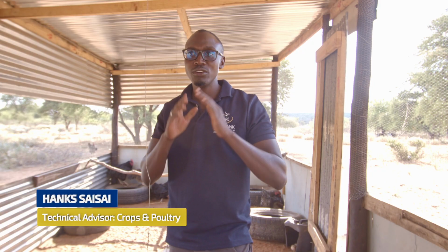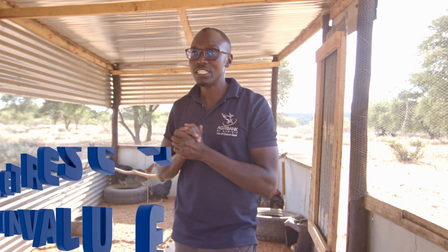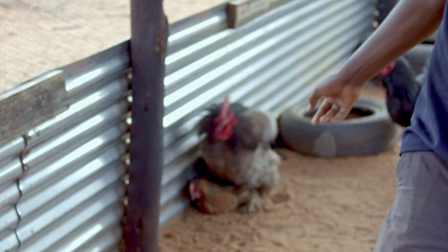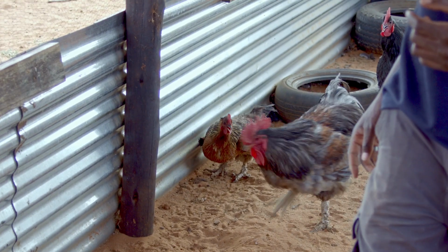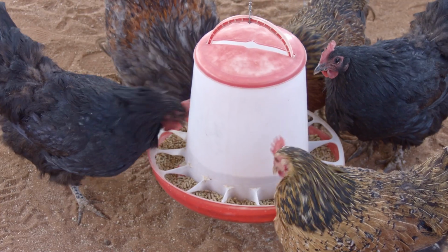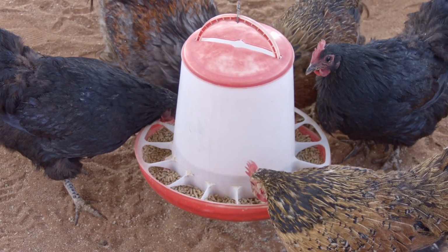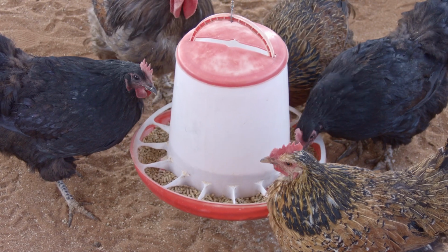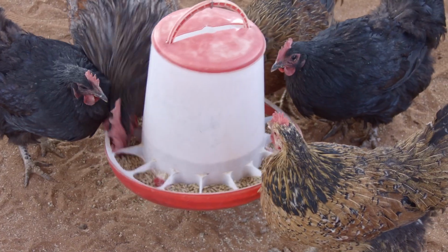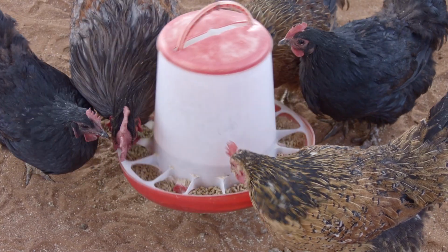So in a chicken business, if you have done your research properly and you want to start with, for example, dual purpose chickens like the ones we have here, you are now focusing on producing breeding stock. These are the chickens that you sell to other farmers for them to multiply their chicken numbers, or you can focus on saying, I'm going to keep these chickens and I'll be slaughtering them, selling them at a local restaurant or maybe a local supermarket where they are being consumed.